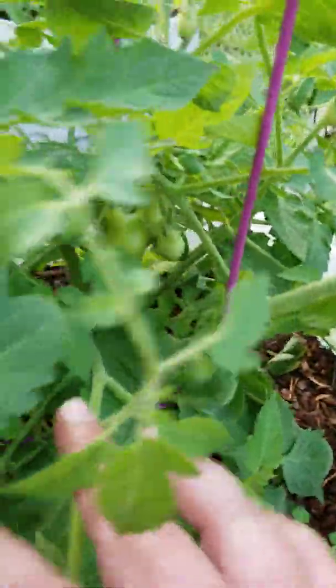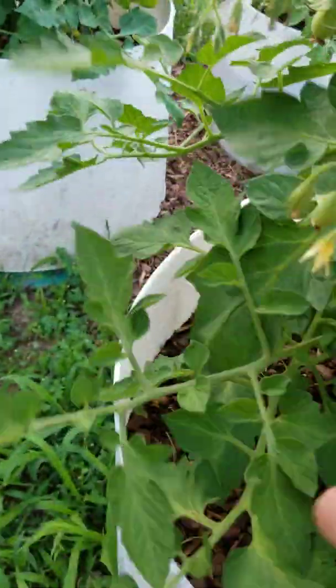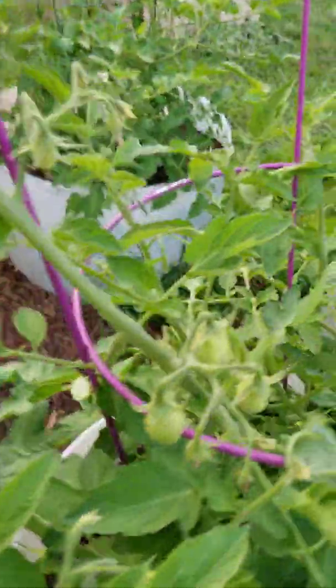But check this out. Look at those tomatoes in there. They'll be really easy to find when they start turning red. There's some more right there.